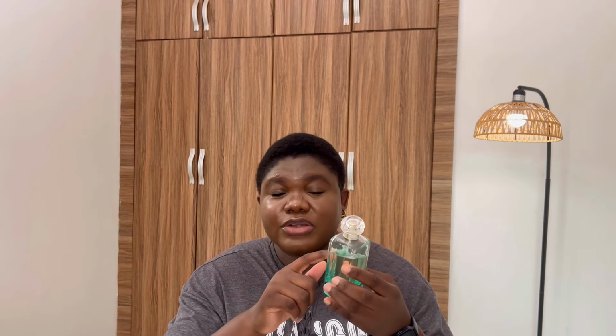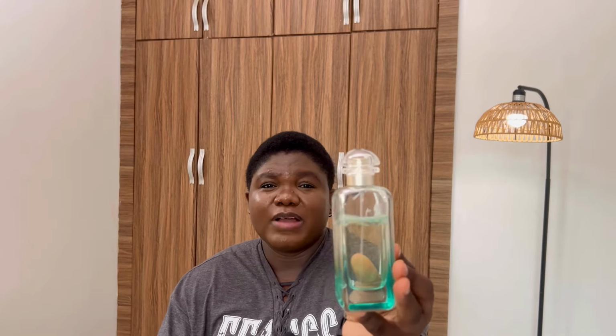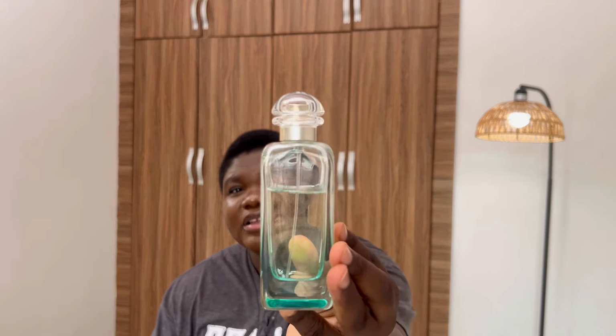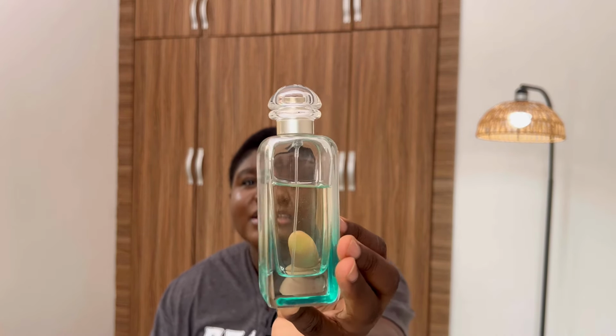I know those in the US and other countries are going into summer very soon. This is one you should pick. I didn't even know Hermes make fragrances like this. And in this collection, the Un Jardin collection, they have so many ranges that I want to explore because I really like this one. I mean, look, I've had this for roughly 3 months now. No, not even up to 3 months, like 2.5 months now, and see the dents.